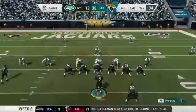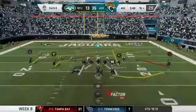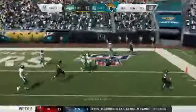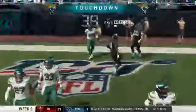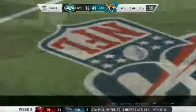I think that's a big-time play there because the slant route is really hard to cover because the timing is so quick. But able to see it, diagnose it, and get to the football, that's why he was able to bat it away. And he will get this into the end zone for a Jaguar touchdown. A 15-yard touchdown.